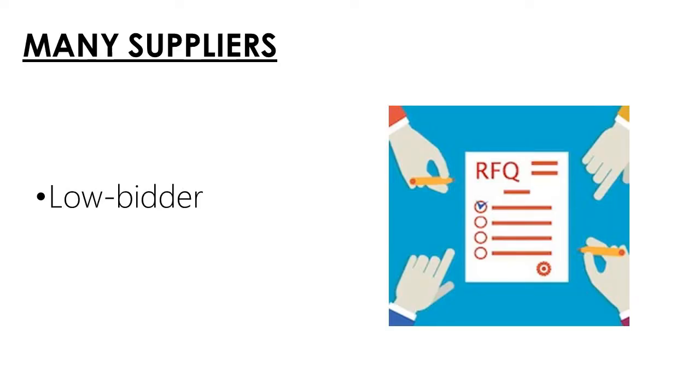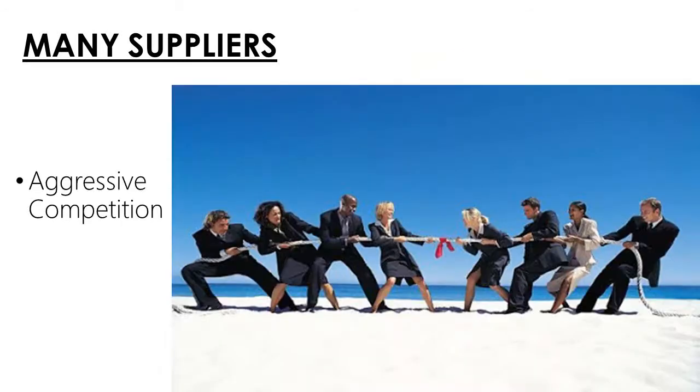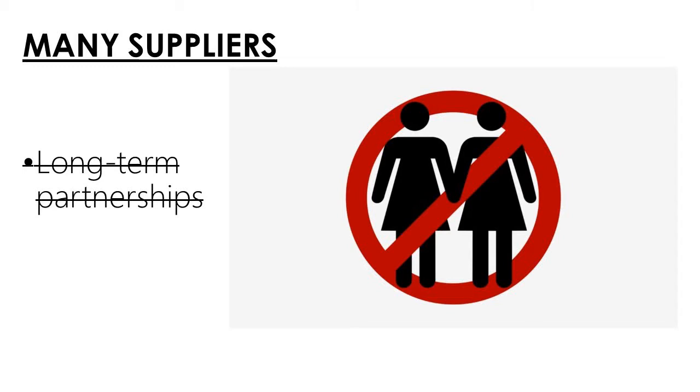In the many supplier strategy, the firm generates a RFQ, request for quotation, and the contract is awarded to the lowest bidder. It is quite common when you are purchasing commodities, and the competition between the suppliers is quite aggressive because the burden of meeting the demands is on the supplier. Here, the focus is largely on cost, and long-term orientation is not taken into account because of the availability of many suppliers. The second strategy is few suppliers.